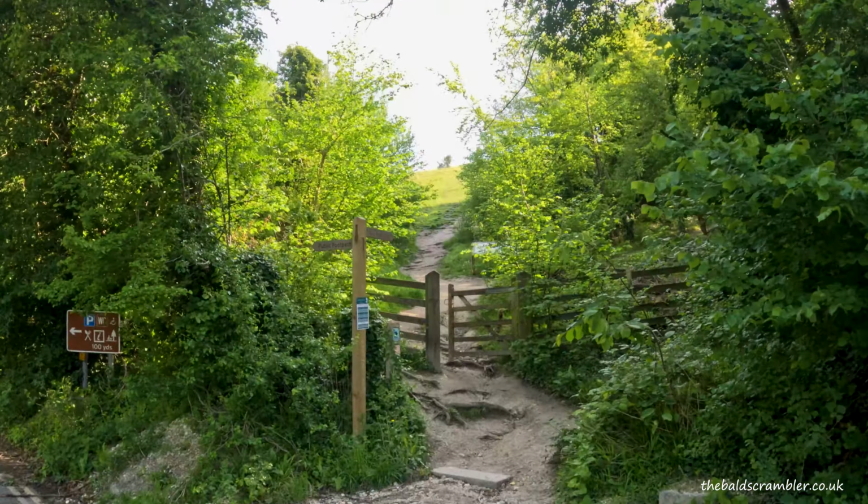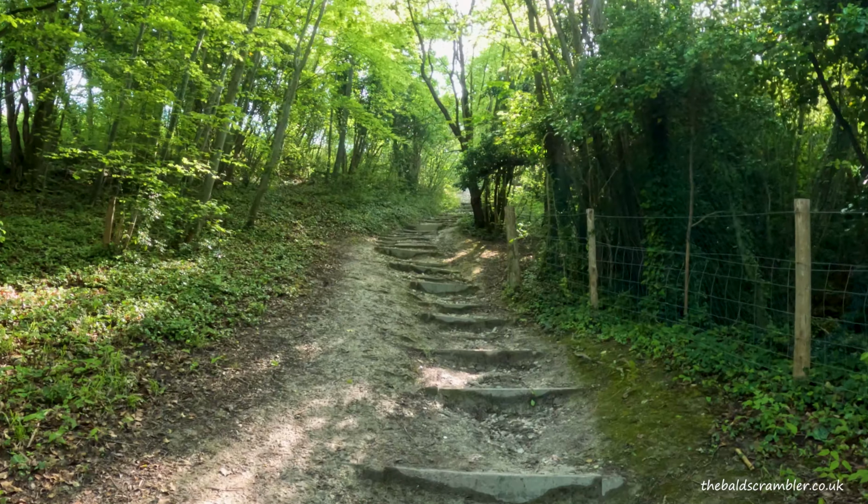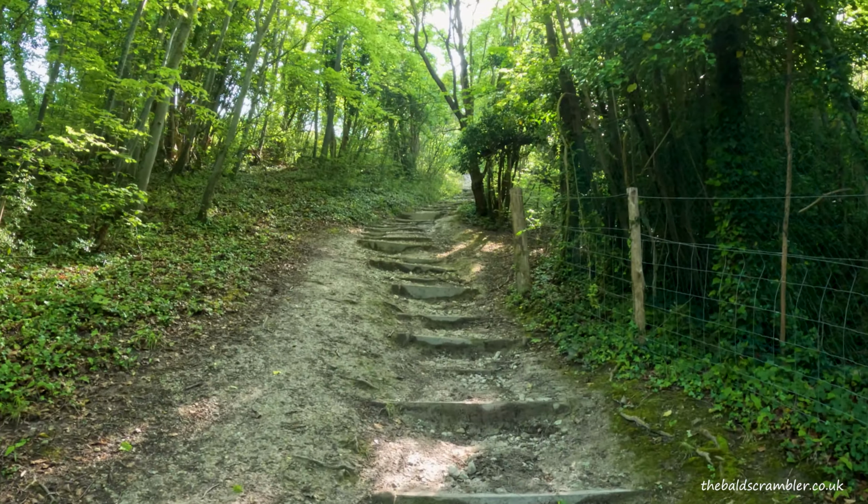I've just come onto a lovely residential area. Some of the houses down here, pretty impressive, I must say, absolutely stunning. So I'm making my way to the foot of Box Hill. My legs are a little bit tired. I'm not quite at the halfway point, but nearly there. So I'm just making my way up the chalky path up to Box Hill.